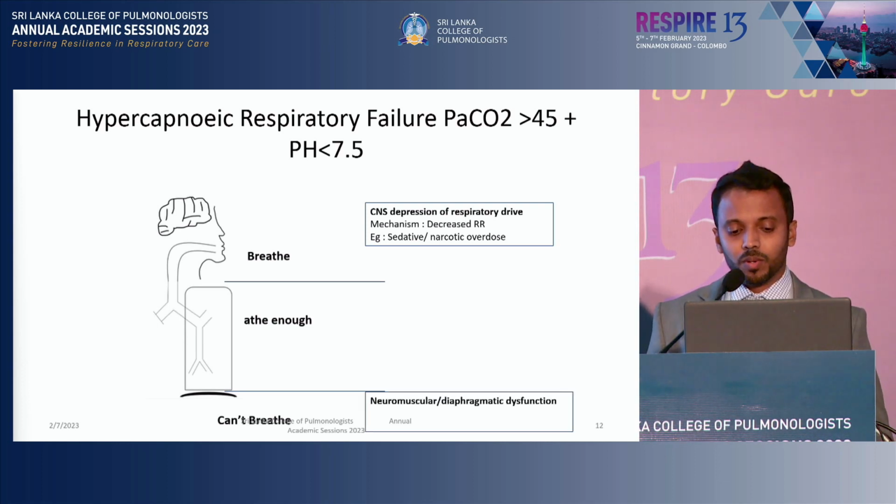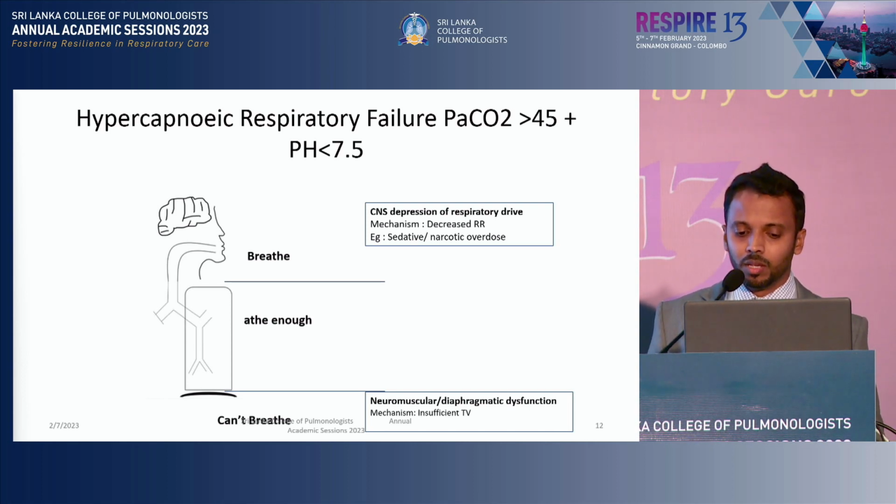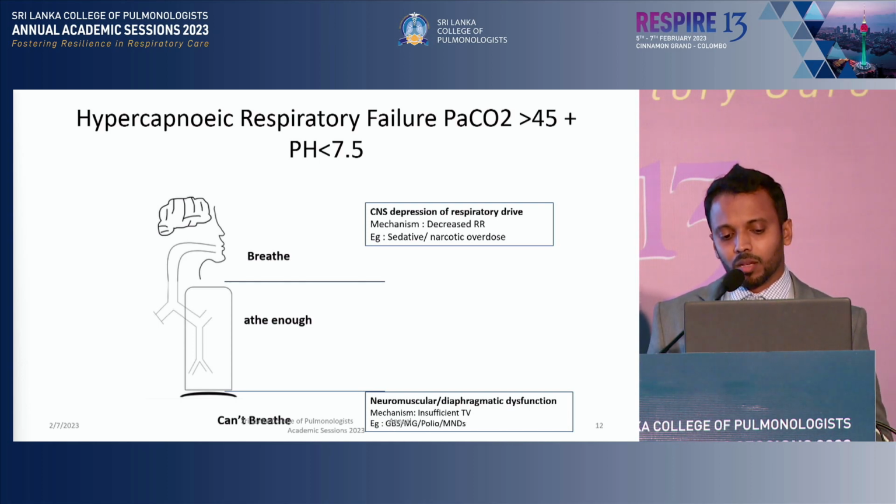Can't breathe represents the neuromuscular or the diaphragmatic causes, causing neuromuscular or diaphragmatic dysfunction. The mechanism is insufficient tidal volume here. And examples are Guillain-Barré syndrome, myasthenia gravis, polio, botulism, or motor neuron diseases.